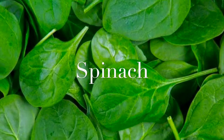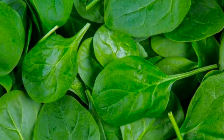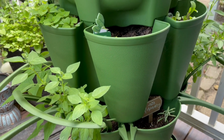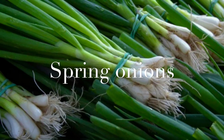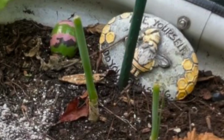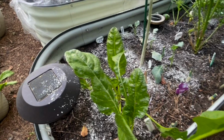Well, move over, Popeye. I'll definitely be eating my spinach. One of my shortcuts that I do quite often is I regrow spring onions from the grocery store. And yes, go ahead and get your Swiss chard started as well.